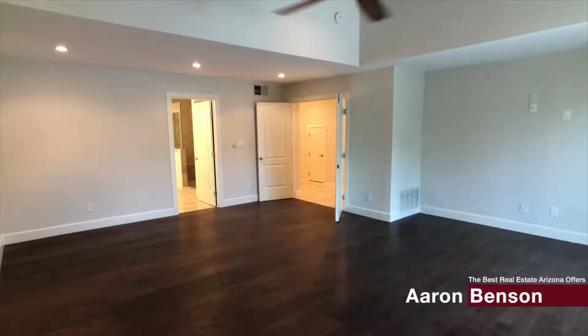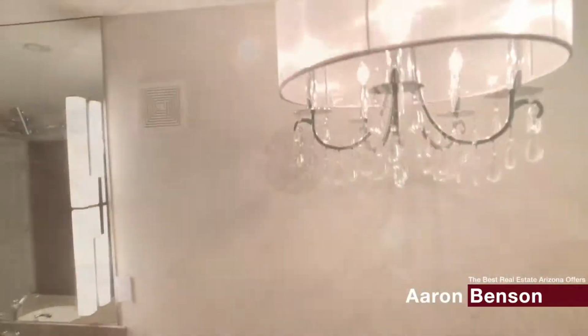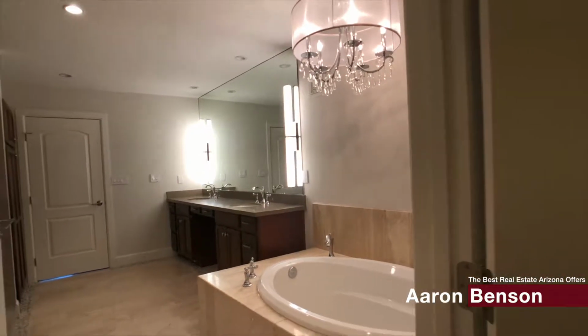Your ground floor master suite has hand-scraped 7-inch wide plank hardwood flooring. Enjoy the spa-like bathroom and walk-in closet.